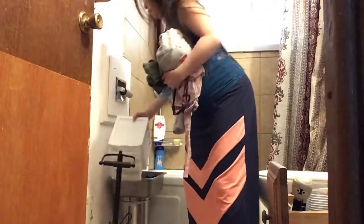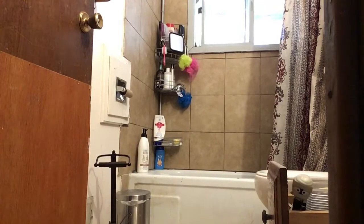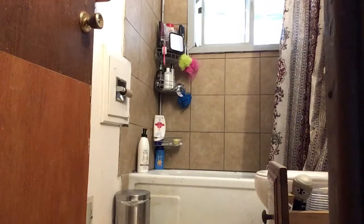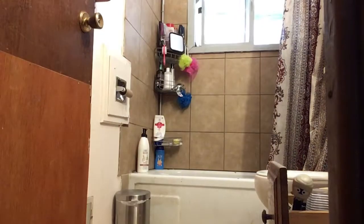I reorganize it after. But I'm just picking up all the stuff that's left in the bathroom and taking it out. All I did was put them in the hallway and then try to clean as much as possible. I know there's some stuff that I actually miss, but sometimes I tend to just leave it there and do it later, or sometimes I forget that it's there even though I've seen it.